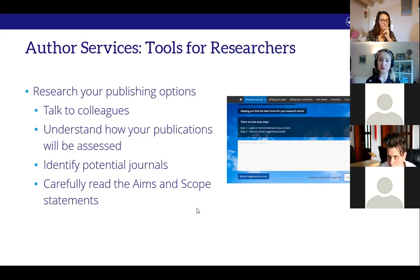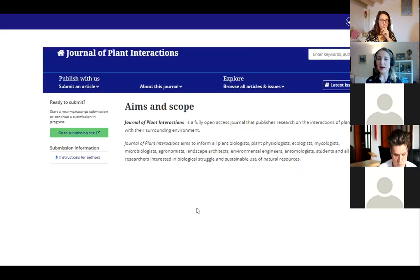Now, once you've identified a list of journals that might be a good fit for your work, carefully read the aims and scope statements. Aims and scope are designed to give librarians, students, researchers, and of course, potential authors a clear understanding of what the journal is about and the type of research they are interested in publishing.